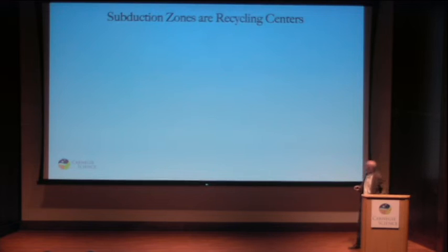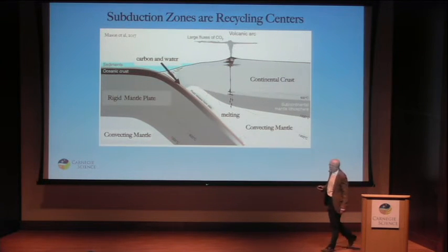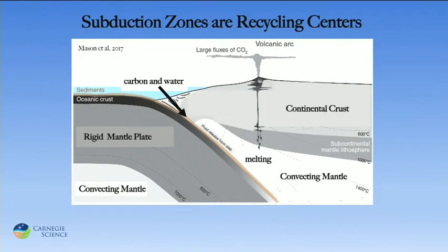So subduction zones, I'll call them recycling centers. This is a bit of a complicated drawing. I've blocked out most of the complication for you here. But I want to give an idea of a close-up of this subducting slab. So we've got a convecting mantle here. We've got our rigid mantle plate here. And on top of that plate sits oceanic crust.